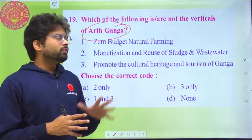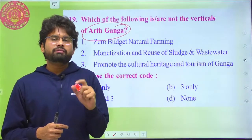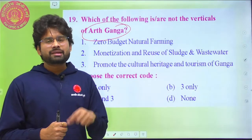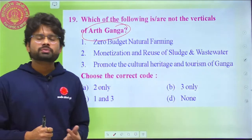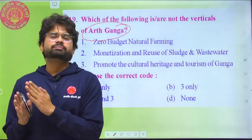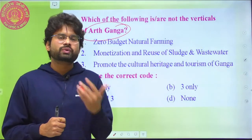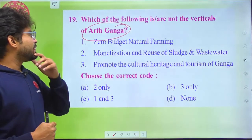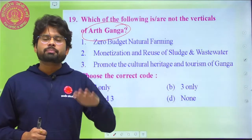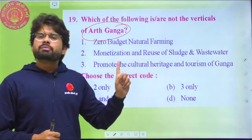What we are trying to do is exploit the resources of Ganga on sustainable lines. We are going to have a model of sustainable development along the path of the Ganga, in the localities of the Ganga basin. So basically it has 6 different verticals, 6 different departments, 6 different programs, and the question is regarding those 6 verticals. Out of that they have given 3, like zero budget natural farming. Yes, under this Earth Ganga project, where we implement sustainable development models in the Ganga area, zero budget natural farming is one of the verticals.